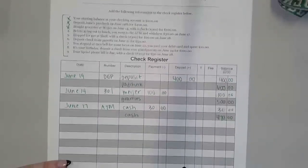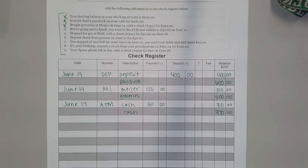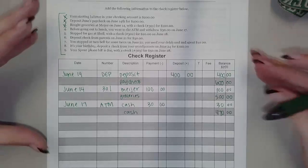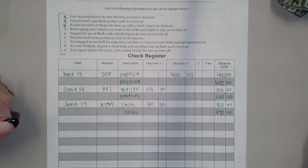If you have any questions on this, please ask them on Google Classroom, and I'll respond to you by tonight or whenever I have free time today. But this is how you'll do the check register. It'll look just like this on your test. If you have questions, please let me know.